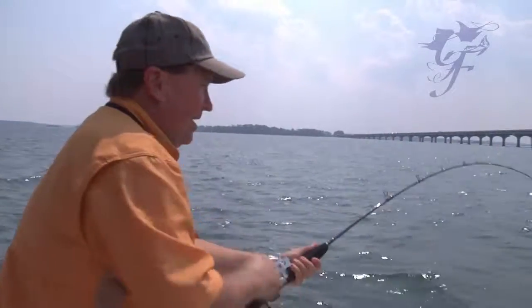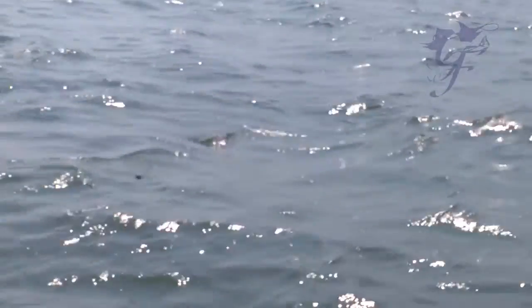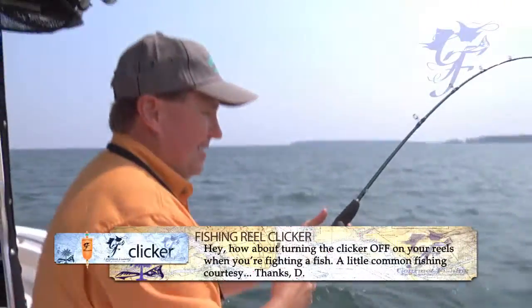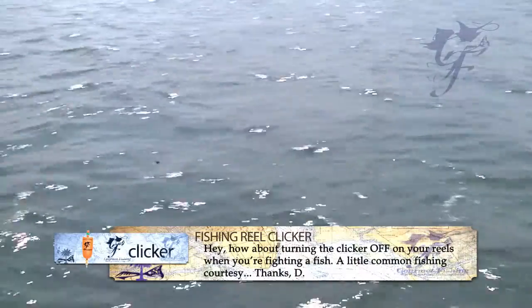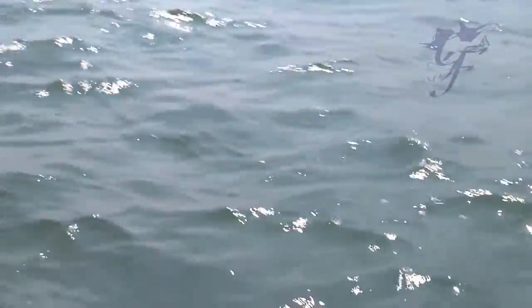Oh man, here we go. There he comes, coming up to the top. There he is. Yes, sir. There we go, that's what I'm talking about. Looks like a little guy though, daggone it. Well, then again, maybe not. Maybe not. Let's see. He's coming back behind us. Of course, he would be in the sun, wouldn't he? Yeah, daggone it, he's a little guy.